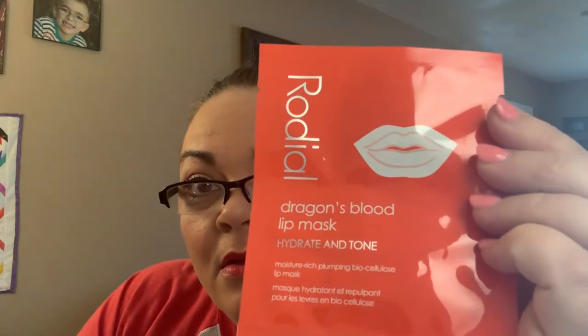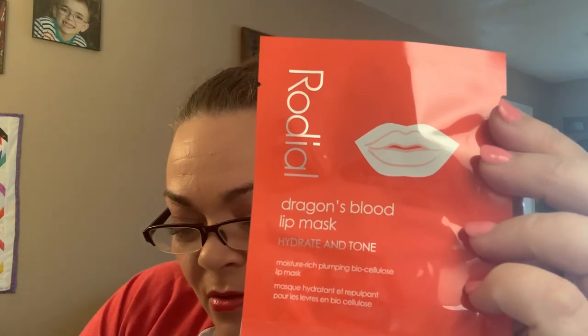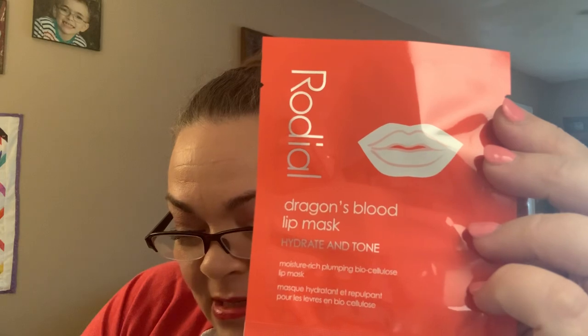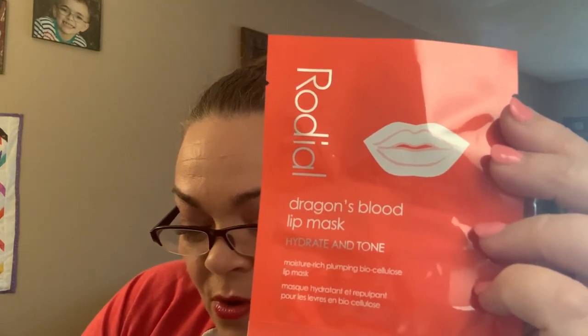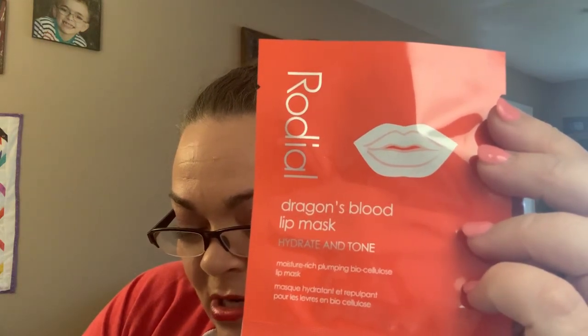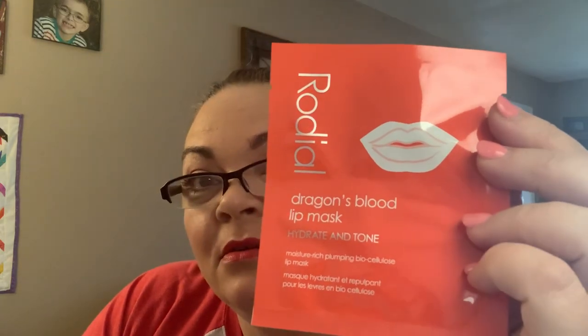This is by... did I give y'all a good shot of it? This is by Rodial, R-O-D-I-A-L. Pamper your lips with this biocellulose mask that delivers intense hydration with hyaluronic acid for smooth, soft lips, soothing lips with a cooling sensation. This mask is the perfect way to repair lips.